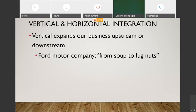So we say that's from soup to nuts, or a friend suggested I change this from soup to lug nuts. It was the completely vertically integrated supply chain from planet Earth to planet Earth. I always say the planet Earth is the start of every supply chain. It's also the end of every supply chain when it comes to the end of use, end of life cycle or disposal. It's important to remember that when we think about sustainability, when you remember the planet Earth is the start and end of every supply chain. So the Ford Motor Company had that.